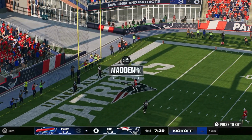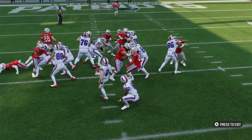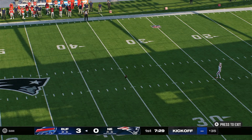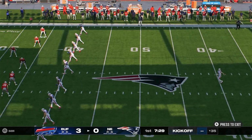The kick by Bass is good. And the Bills' opening drive yields 3. No touchdown there, but if that first drive is any indication, looks like they're going to have a pretty good day passing the football. I would say confidence would have to be pretty high after that first drive, able to throw it almost at will.